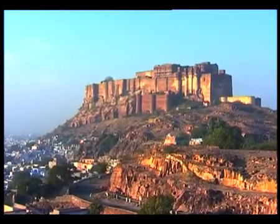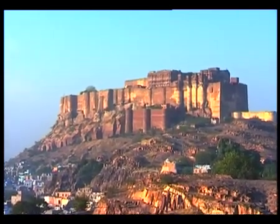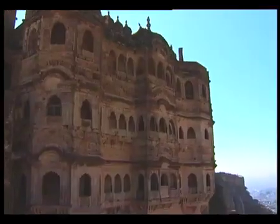Because Mehrangarh towers over the city, you wake up to it. Everywhere in Jodhpur you wake up and you see the fort. So could you imagine 300 or 400 years ago when it stood on the trade route from Afghanistan into India, that it would have been a beacon just to locate yourself, to navigate your way across the Thar Desert.